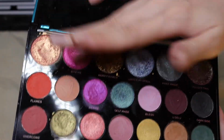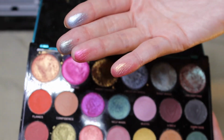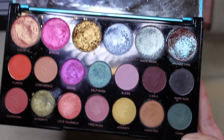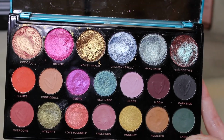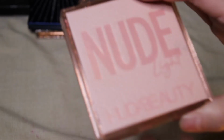It's very lackluster now. It's not as pigmented as it used to be, and it has quite a bit of hard pan on some of the eyeshadows, so I think it's time for me to say goodbye to this. Next up, let's talk about the Huda Beauty Nude Light Palette.